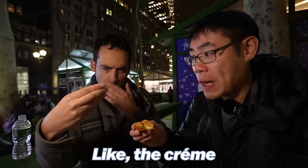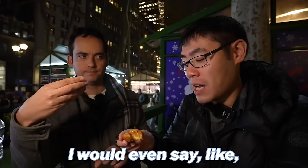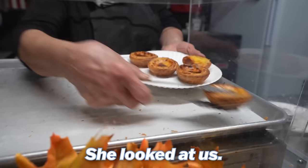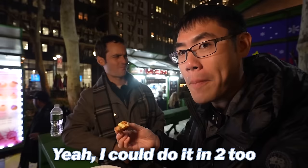Like the creme brulee in the middle. Creme brulee makes a croissant. Yeah, pretty accurate actually. Yeah, I would even say like it might be part donut too. She looked at us, I said, there's only three of us. She's like, you're gonna need more than one. She knew something there. Might even need three. Warm, gooey. I finished that in two bites. Maybe that was a little quick, but wow. Yeah, I could do it in two too, but I wanted to show the rest.